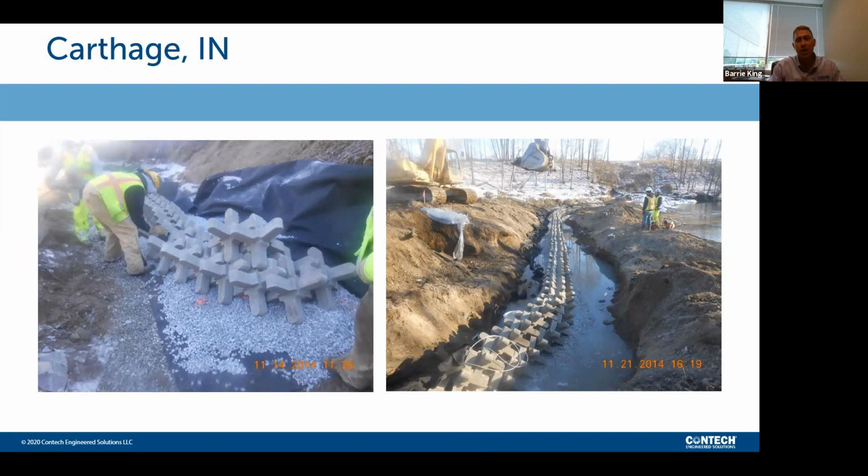Here in Carthage, Indiana, kind of the same thing. In this case, this was a riverine environment. So you can see the gentleman placing the units there on the left, but on the right, you can see the gentleman standing there, and behind them, that's the White River. And in Indiana, that river causes havoc. And they needed to make sure this river stayed within its banks.